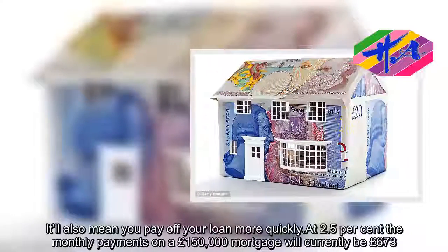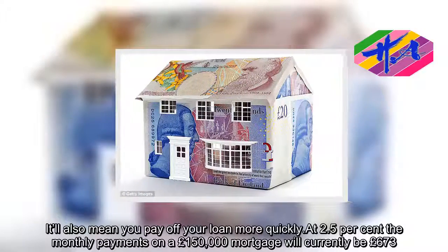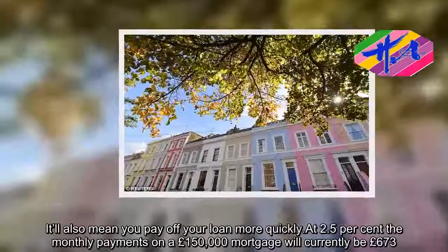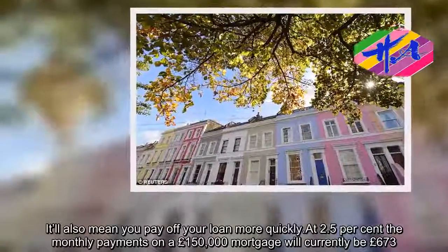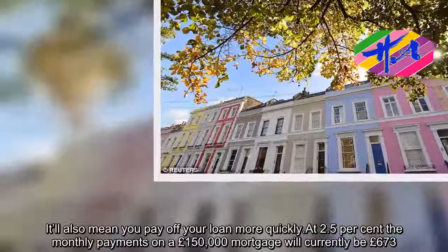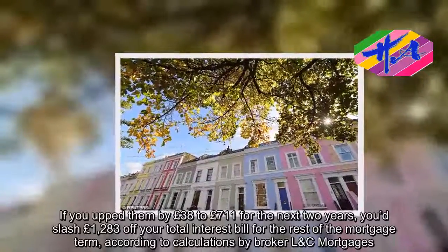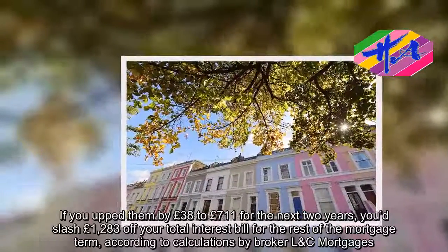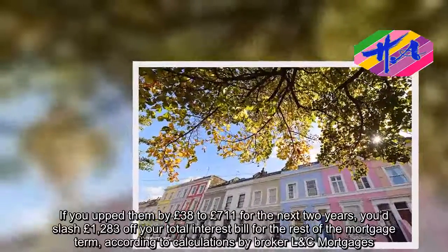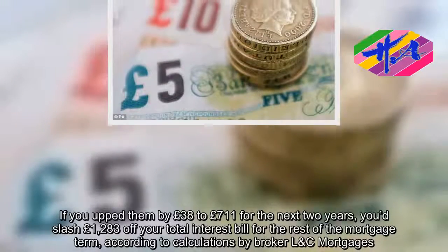It'll also mean you pay off your loan more quickly. At 2.5%, the monthly payments on a £150,000 mortgage will currently be £673. If you upped them by £38 to £711 for the next 2 years, you'd slash £1,283 off your total interest bill for the rest of the mortgage term, according to calculations by broker L&C Mortgages.